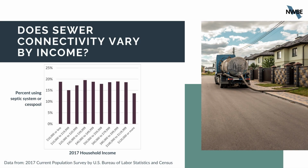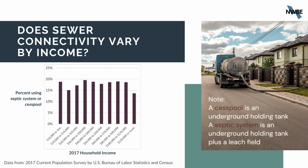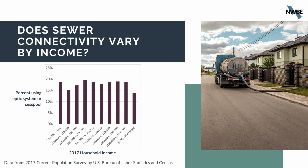Sewer connectivity doesn't vary quite as much across income levels as it does across states. These data are from the 2017 American Household Survey, and on the x-axis are different household income categories, with the one all the way on the right-hand side being $120,000 per year or more. And then on the y-axis is the percent of households using septic systems. Most of them do use septic systems, although I guess some households still use cesspools. And you can see at the highest income bracket, it's about 13% of households are using on-site systems. And then for the income brackets below 120,000, it varies in a pretty small band from 15 to about 19%.